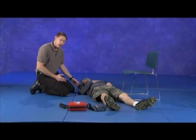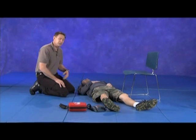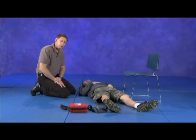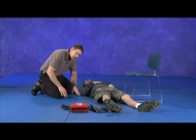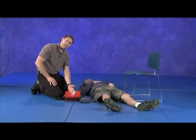If he wants to sit down, sit up against the wall, that's fine. We don't have to raise his legs as long as he's sitting down. We want to get him as close to the floor as possible. Now, if your company has what's called an automated external defibrillator, it's a good idea to get that.